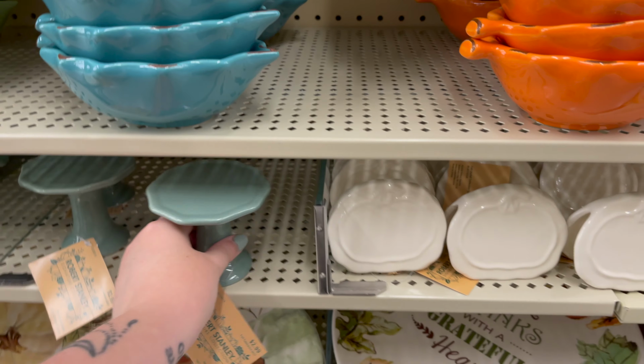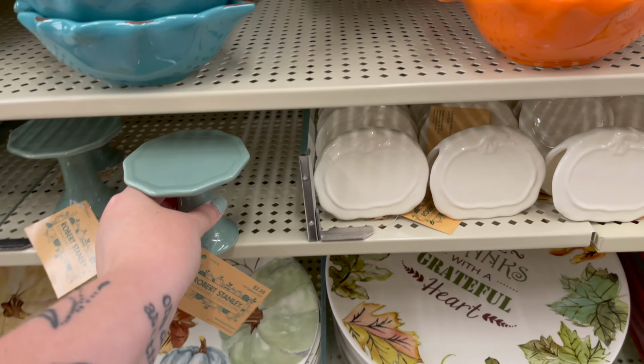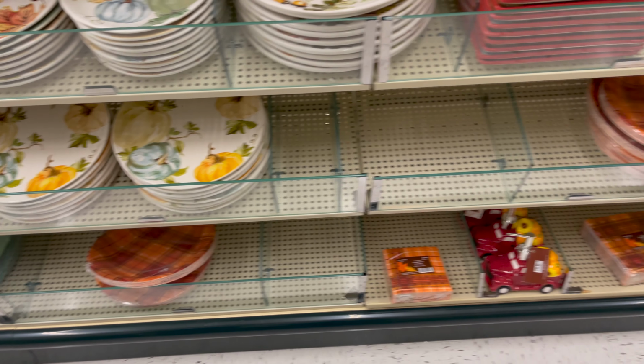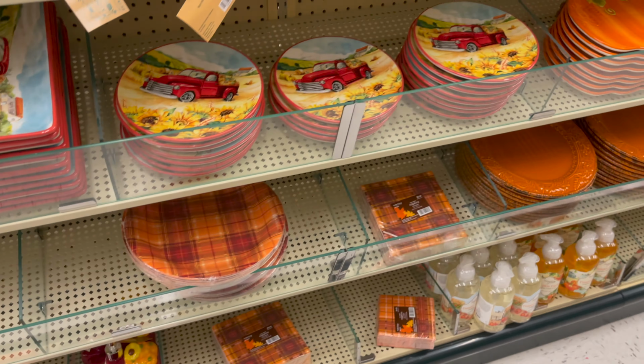I feel like these are gonna sell out, these little stands. And look at these cute little place card holders. That's adorable. Look at all the orange. Those are cute. Table runners.